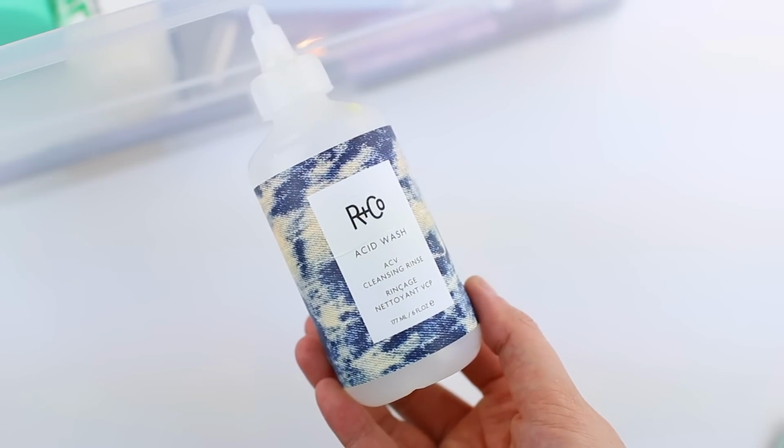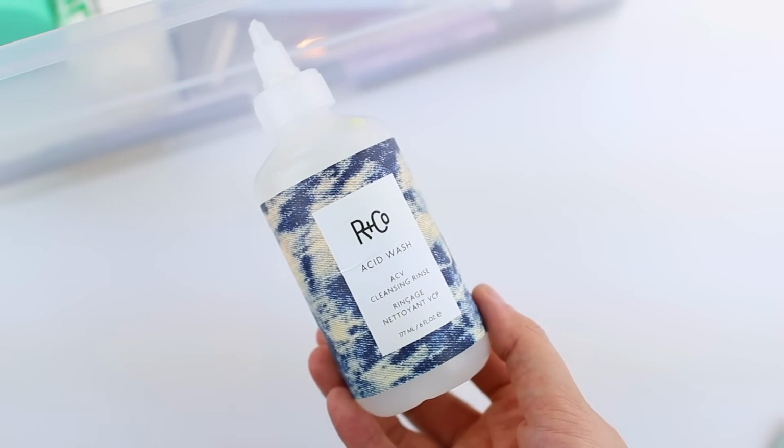I just have a couple of hair care products, so I did use up this R&Co Acid Wash. It is an apple cider vinegar cleansing rinse. I believe that I got this in a FabFitFun box, but I'm pretty sure they sell it at Sephora and Ulta because I do want to repurchase this product. It is a really nice alternative to a clarifying shampoo. So it says sometimes you need to get back to your natural state, and this is a great option. It cleanses your hair without stripping away natural oils or color.